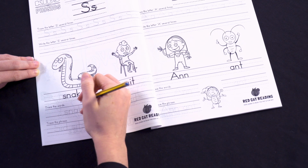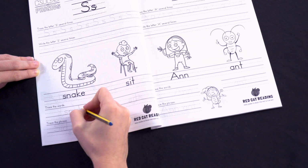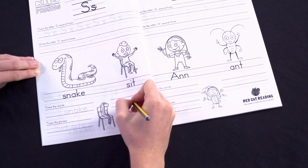Next, trace the words. Last, look at the picture that goes with the sentence. Ask the students to describe what they see. Remember, the goal isn't to get the perfect answer, but to keep your students engaged and talking. By now, they should be ready and raring to try for themselves.